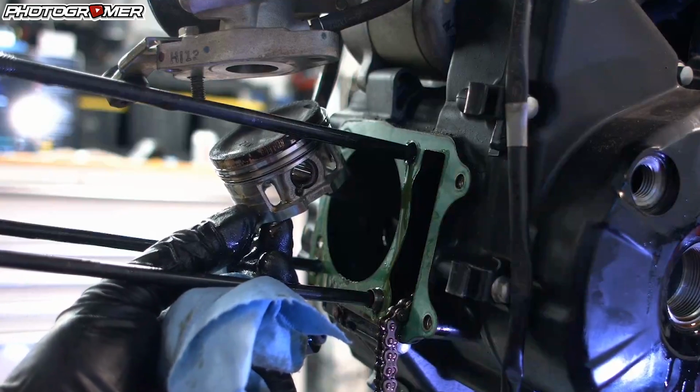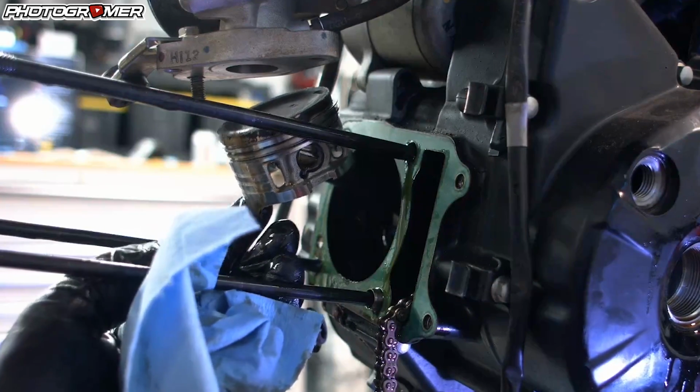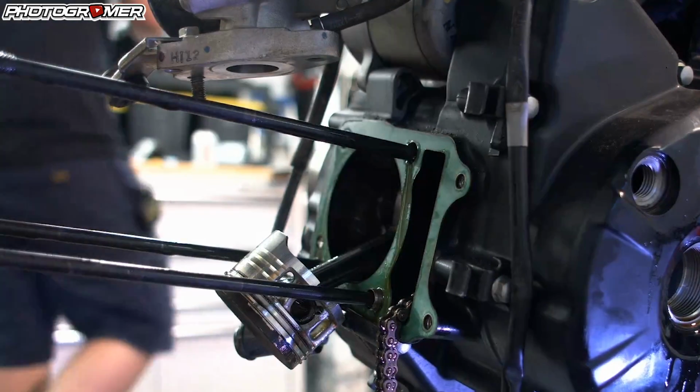Underneath, you can see all the rings as well. It's looking pretty good. She's looking mint. So 4,522 miles. Yeah, I'm liking what I'm seeing. Let's take the jug. We got the jug here. Take a look at that guy.